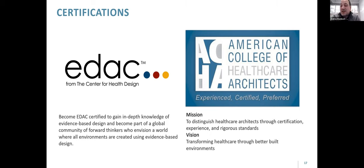The other certification that you can get as a healthcare architect is the American College of Healthcare Architects, or ACHA. This is really geared towards people who have dedicated their careers to healthcare architecture. There's an expectation that you're in it for a number of years. You have to do a test and a portfolio to get this certification, but just know that there are extra levels of expertise and certification that you can get if you decide to go down the path of healthcare architecture.